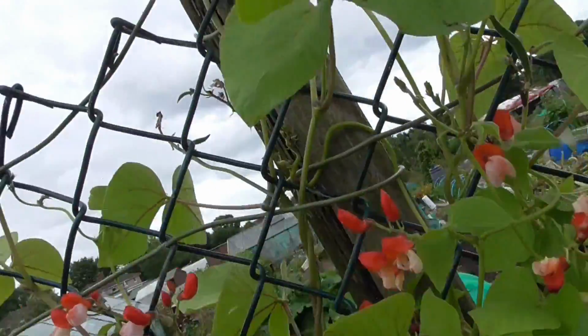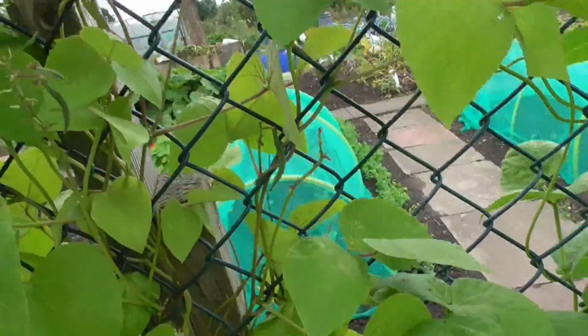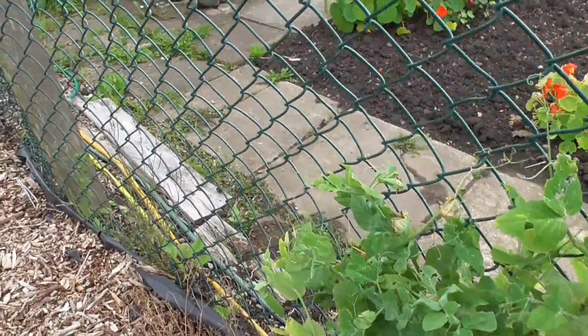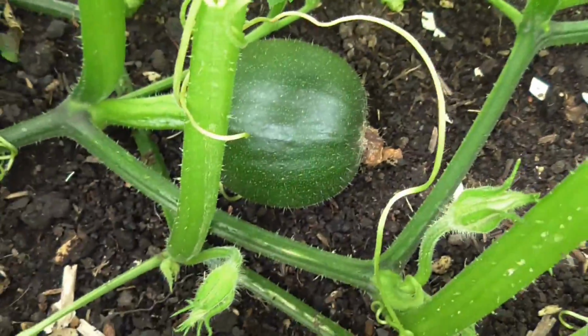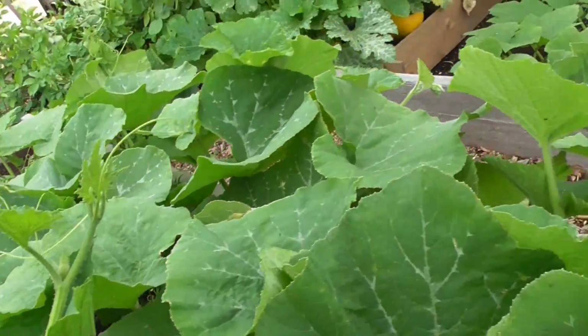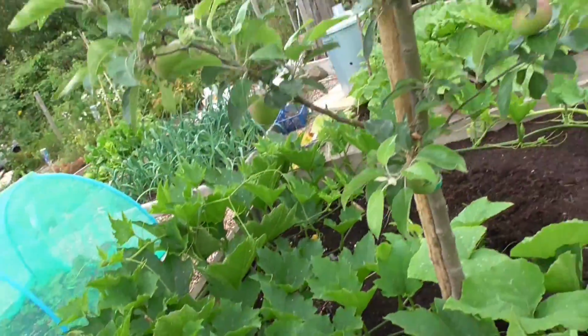Just took a load of beans from here. A meal there. And some black beans. And a few more peas. Got lots of squash. All about that size. All over the place now. I can't quite find them at the moment, but believe me, they're there.